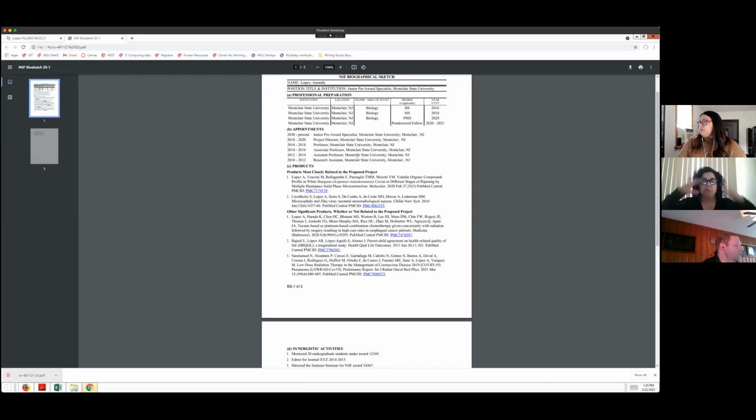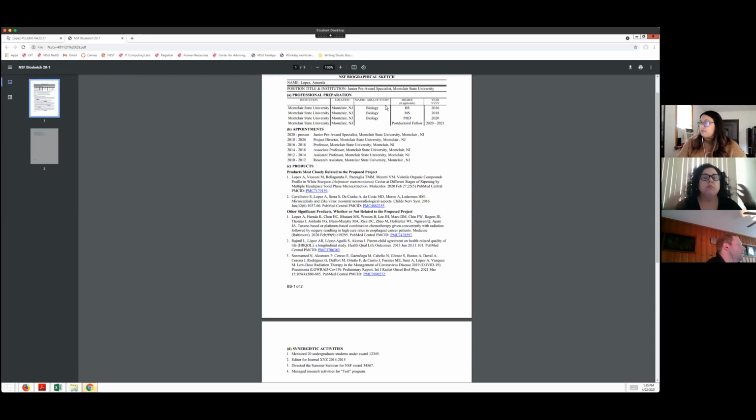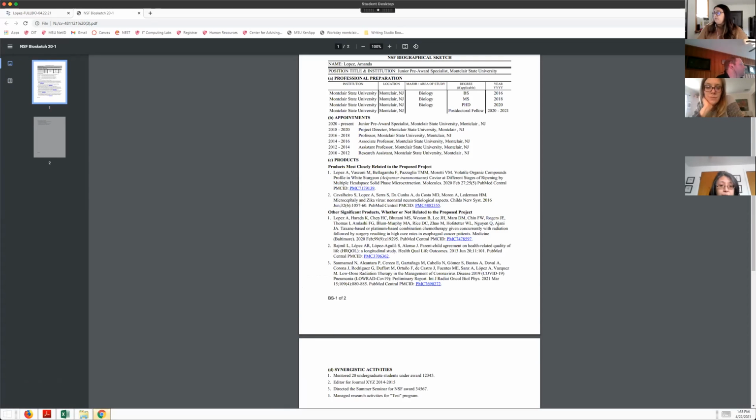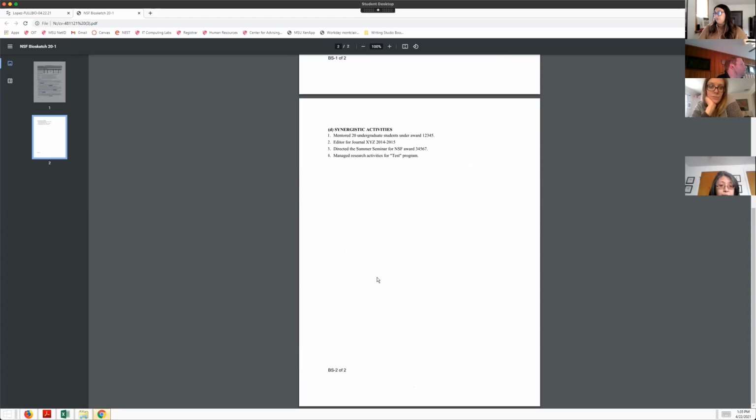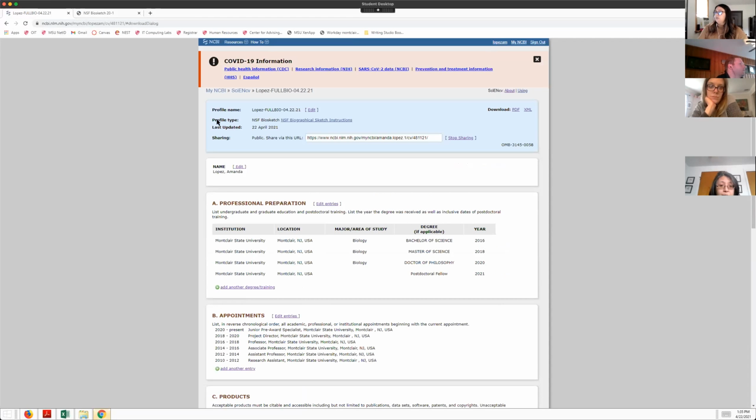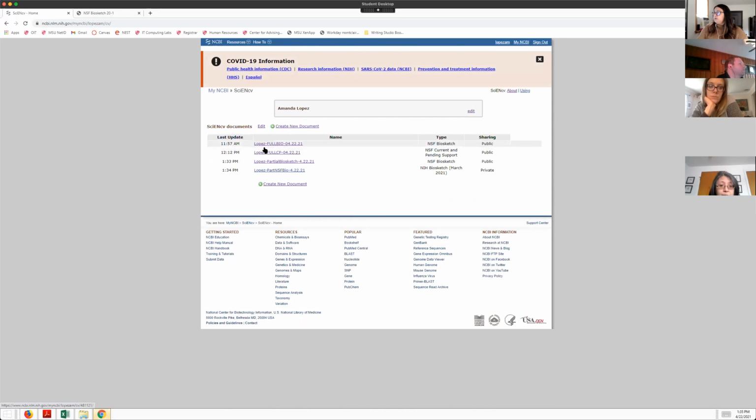So with all of the professional prep filled out, appointments filled out, citations filled out, this is what should be submitted in each proposal. And of course, the pagination is 2 of 2 because you're allowed only 2 pages per Biosketch. And now let's go to a current and pending example.